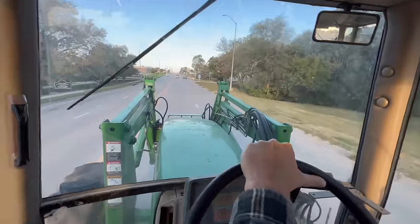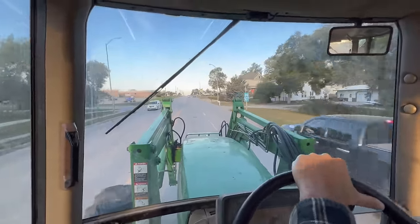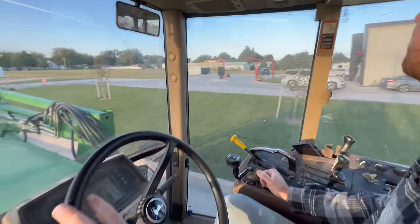Just a very quick jaunt down the highway here. We're almost to the coffee place. Sorry, everybody. And Scooters it is. I would have gone with a local coffee place, but we couldn't fit through the drive-thrus of any of those places. But luckily, Scooters has a nice open concept plan.